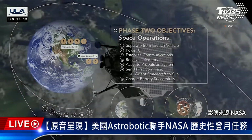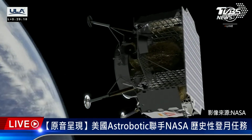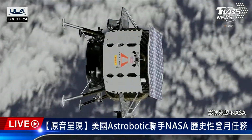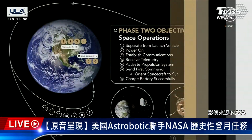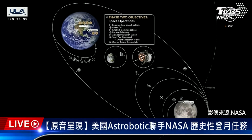Once separated, Peregrine will power on and establish communications with Earth. At this stage, we'll receive telemetry informing us of the spacecraft's position, orientation, and general operational health. One of the first commands we send to the spacecraft will initiate thrusters to point Peregrine's solar panels at the sun to charge its battery. We are planning for all of these objectives to be completed today.